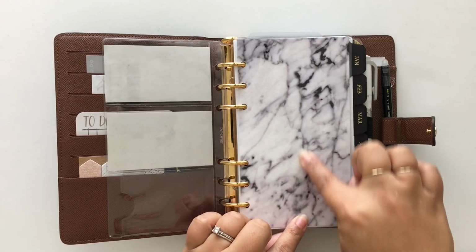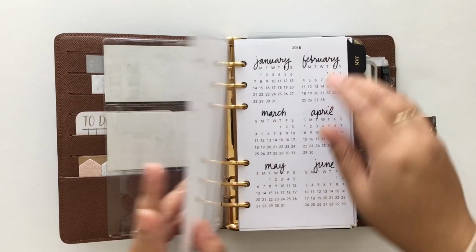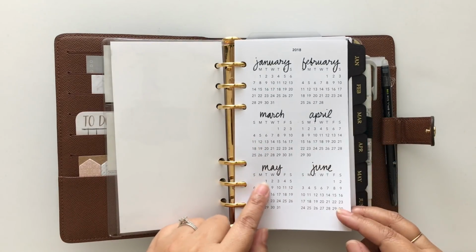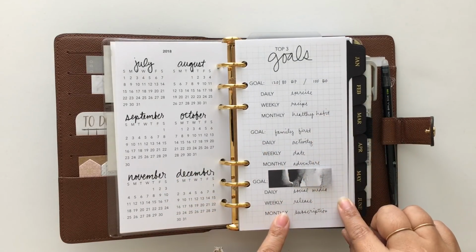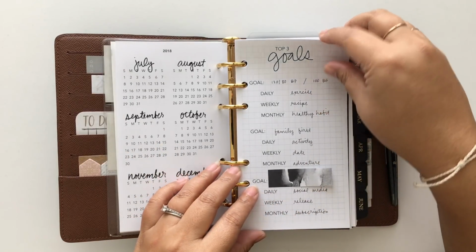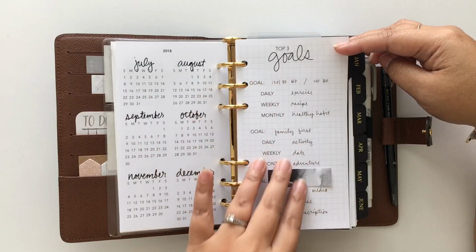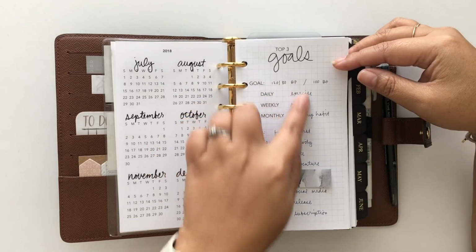And then I have this marble dashboard from Minted Sugar, and I have this year at a glance. It's front and back, January through June, July through December. This is a free printable on my website, and then these goals pages here are free printables on my website as well. These are available in pocket, personal, and A5 size. And so, as many of you guys know, I keep my goals right here in the beginning of my planner. So my top 3 goals, I have more goals than this, but I keep my top 3 here, my top 3 priorities. And then I break them down into daily, weekly, and monthly steps.